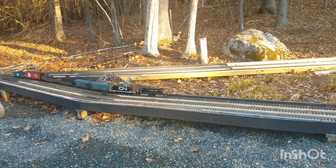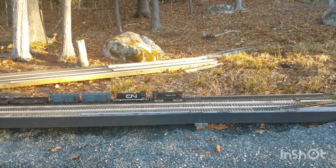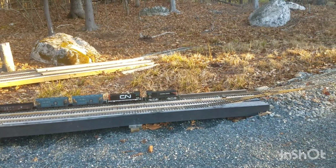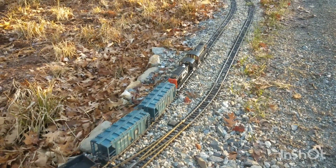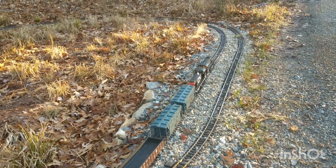And again, we have another area here where we're kind of struggling with the frost on the rails. You can see the train literally stalling, but it's working its way through it. I honestly thought one of the motors had become unplugged. It was just really struggling that hard to get through the icy rails.